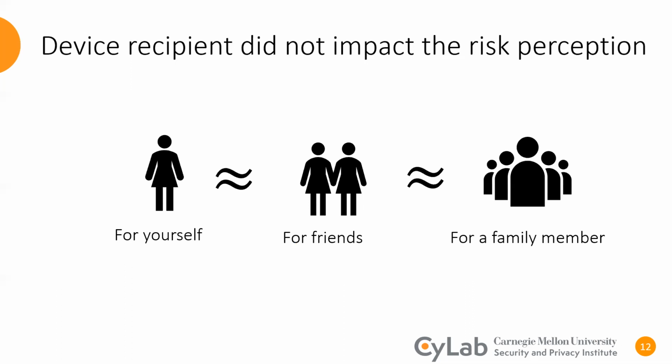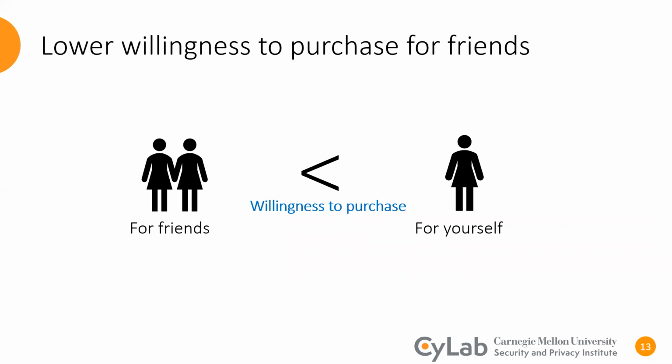As I previously mentioned, we considered 3 levels for the recipient of the device. Our analysis showed that the device recipient was not a significant factor to describe the risk perception. However, participants were significantly less inclined to purchase the smart device for their friends compared to buying the device for themselves. We qualitatively coded the open-ended responses to explain this behavior. We found that participants frequently mentioned that friends should decide for themselves if they want to have a device with specific privacy and security behaviors.